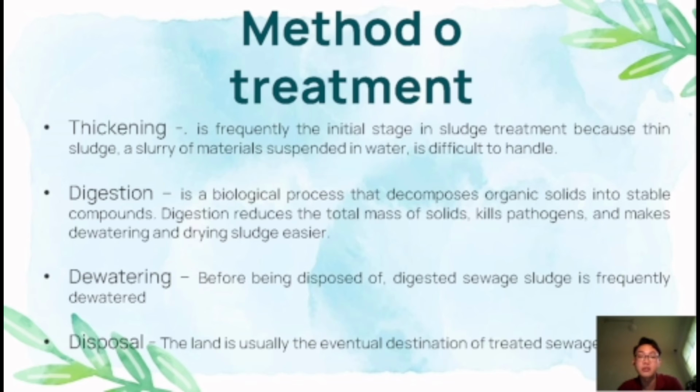Dewatering is done before disposal. Digested sewage sludge is frequently dewatered. Sludge that has been dewatered still includes a large quantity of water, up to 70% in some cases, but it no longer behaves like a liquid and may be handled as a solid substance. Sludge drying beds are the most straightforward method of dewatering.